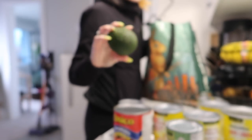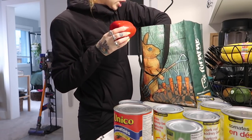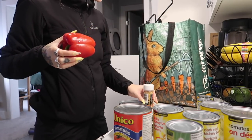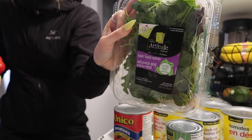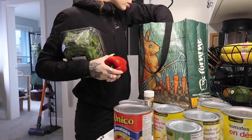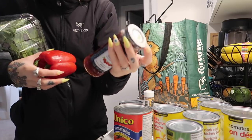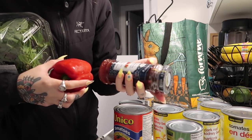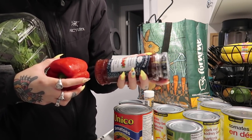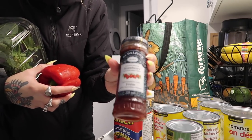Fruit, avocado, another pepper, some sesame seeds. I got this kale blend and strawberry jam. These are the jars that I repurposed for my spices, so I still have a lot that I need to convert to these jars, so I'm just buying this jam until I have like 10 more jars to use.